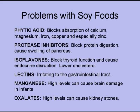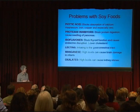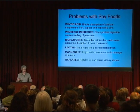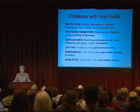Unique to soy compared to other beans that we normally eat are the isoflavones. These are a type of estrogen-like compound in the soy. You can never get rid of this in normal processing, not fermentation or anything like that. And they are goitrogens. They block thyroid function. They cause depression of thyroid function and also endocrine disruption. These are estrogenic compounds. They will lower cholesterol. They are sterols that lower cholesterol, and that's why, of course, they can call soy a health food because it lowers cholesterol. But believe me, that's not something that you want to do. Cholesterol is your very best friend.